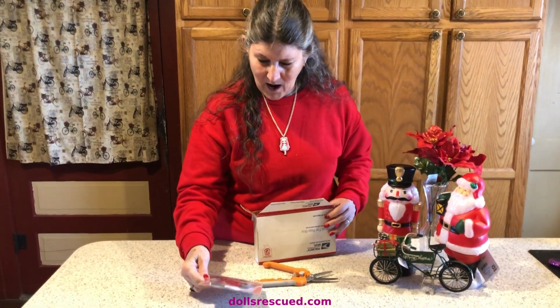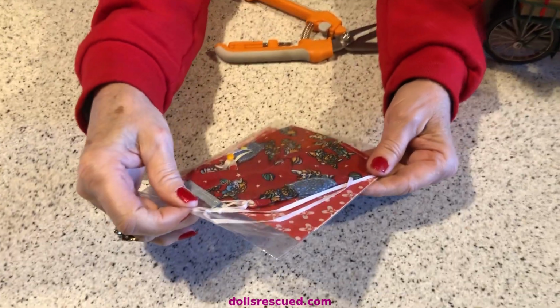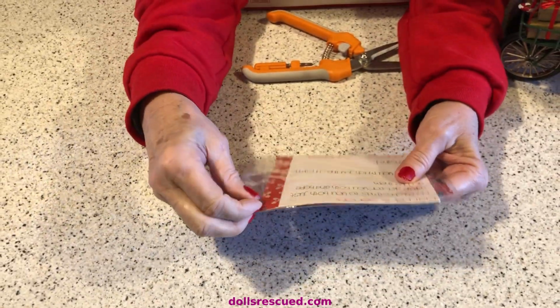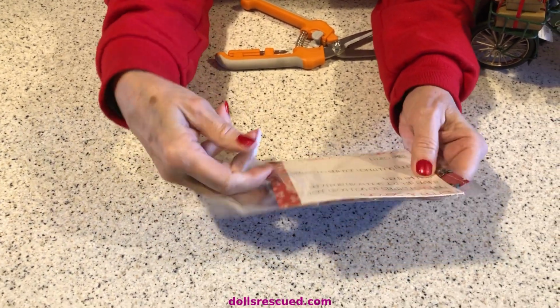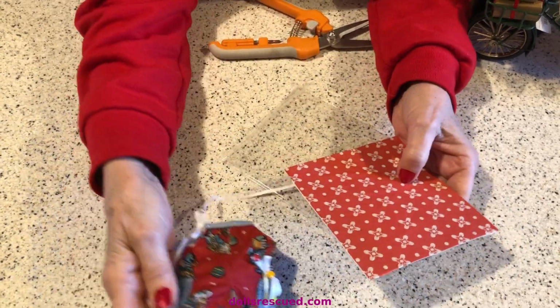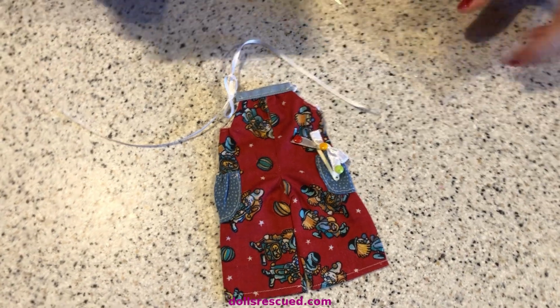Oh, wow. This is gorgeous, and it has clowns. We just went to the greatest show on earth, Ringling Brothers. That is adorable. Ringling Brothers Circus.